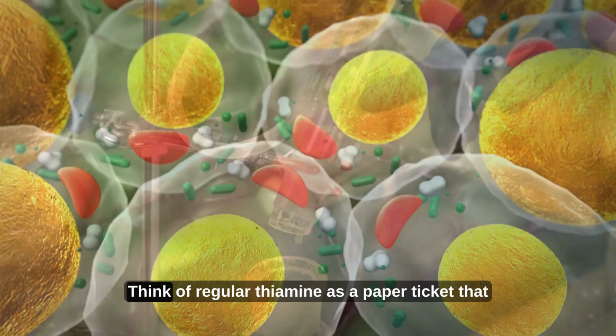Third, by keeping sugar moving smoothly, benfotiamine helps limit the formation of advanced glycation end products, or AGEs, which are the caramelized compounds that can build up when sugars stick to proteins. In simple terms, it helps your cells burn fuel cleanly and may ease metabolic stress on nerves and blood vessels.